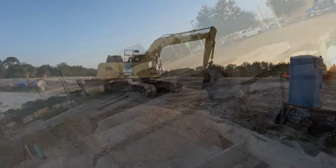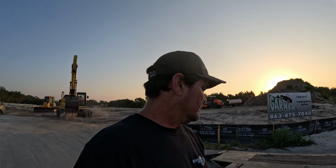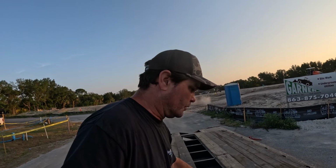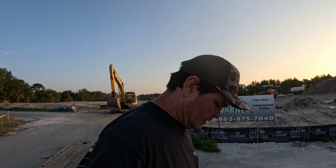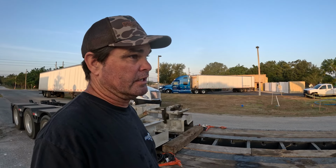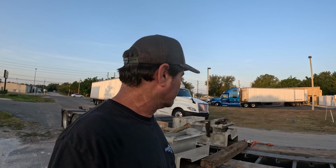Let's get her done. This was the operator that loaded those tree stumps on the trailer. That was a heck of a job. He did a good job at it too. That was a filthy job and a heck of a job for sure. I hope this works out. I do not feel like unloading these, because then I have to come back here to get them. It's gonna slow everything down. So, fingers crossed, hopefully this works out well.